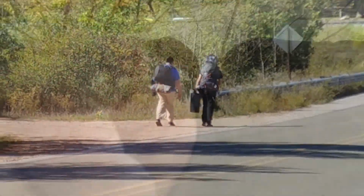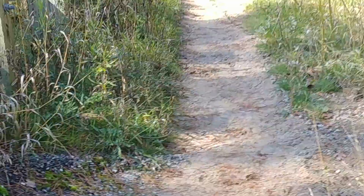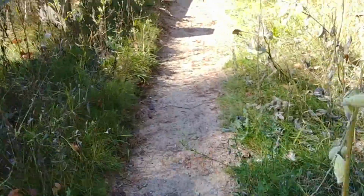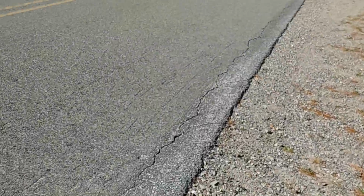Okay. So we just left the trailhead. I'm walking down the path. This is just on the side of the road. Let me zoom back out. That's on the side of the road. Going back to the car, which I could see off in the distance, right behind that sign. There's the boys, they're a little further ahead of me. Good trip, great weather. Crossing the road, be careful.